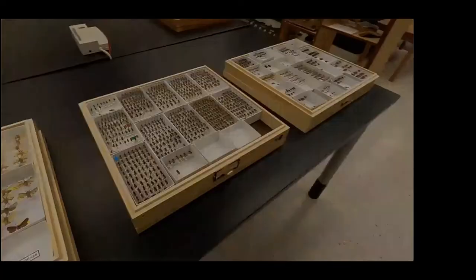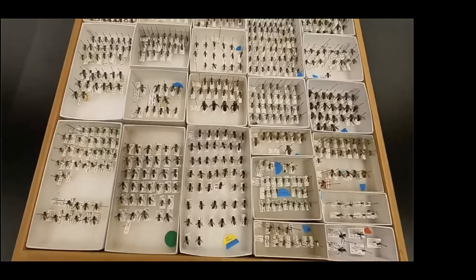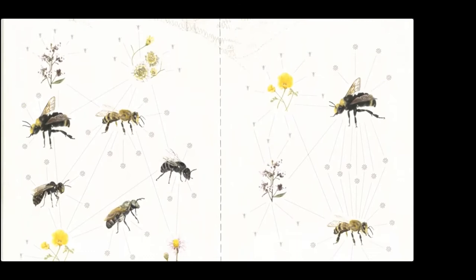Here are some of the bees in the collection. There's been some really good science going on with the bee specimens. For example, a recent PhD grad, Angelita de la Luz, looked at how bee pollination networks have changed over time. She used Randy's specimens from the 1990s, but she also went out and resurveyed the sites that Randy had collected at. What she found is that in certain habitats, bee pollination networks have actually become simplified over time.